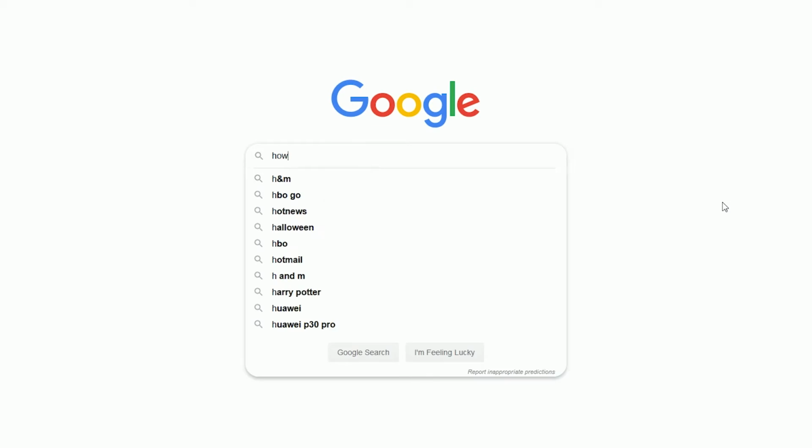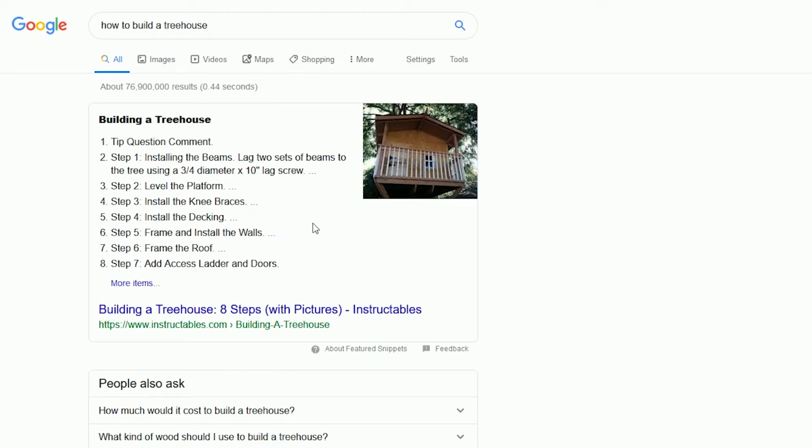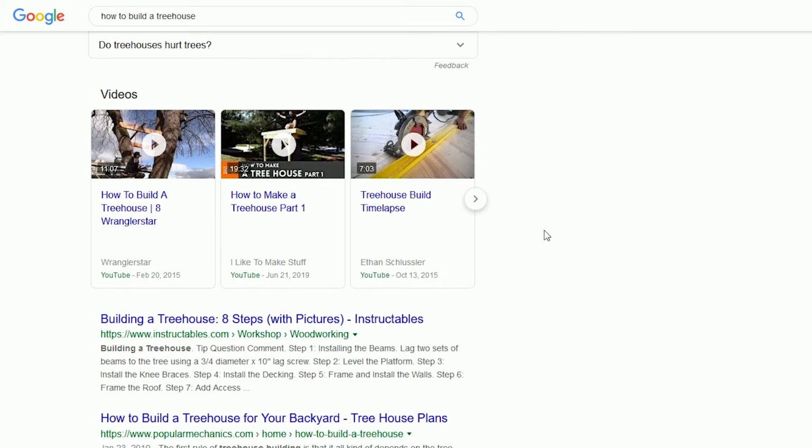Like the standards for content are being raised all the time. What people want from content and what they expect from content is increasing all the time. So you really have to make sure your content matches the expectations of the user, especially if you want to rank higher on Google. And the thing is as well that if you don't do this, then your competitors are only going to get the jump on you.